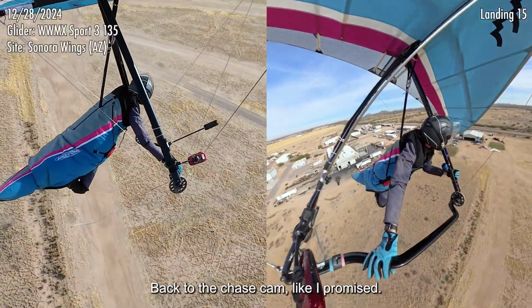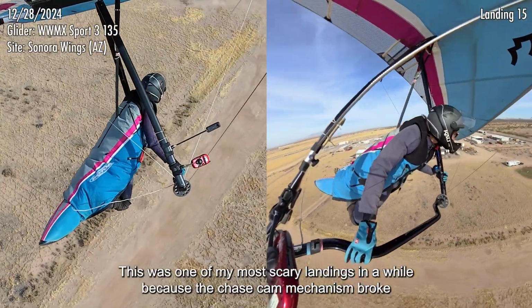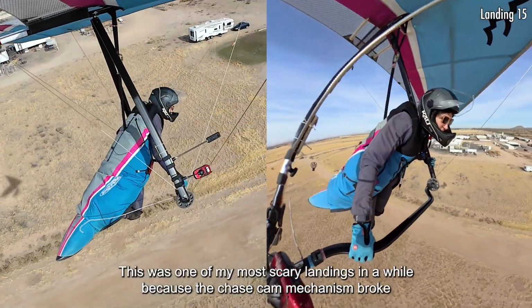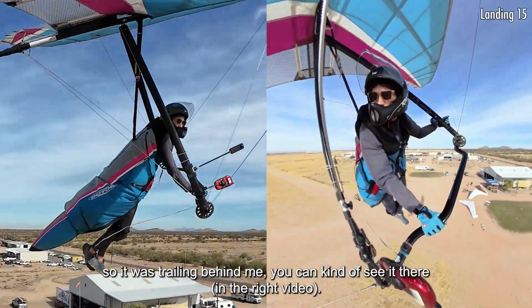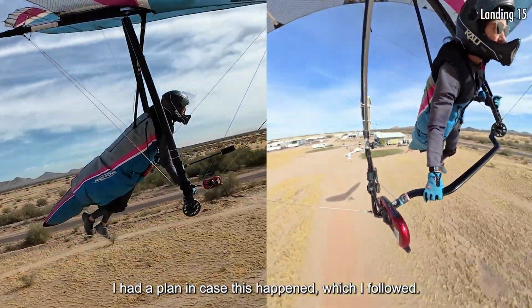Back to the chase cam, like I promised. This was one of my most scary landings in a while because the chase cam mechanism broke and I couldn't bring the camera back in, so it was trailing behind me. You can kind of see it there. I had a plan in case this happens, which I followed.